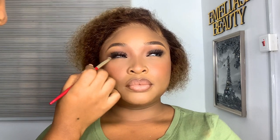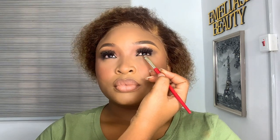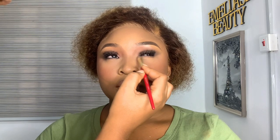Then I thought, since we are smoking out the eye, that means I should smoke the under eye at least with a dark brown eyeshadow, and that is what I did. So it gives it that smoky effect, like boom, I am here for the smoky eyes. So that is what we want, and you see how her eyes are already looking smoky. Nobody needs to tell you that this is a smoky eye. Your smoky eye doesn't have to be black before you think it's smoky. I mean, you can always do your thing, and today we are achieving a brown smoky look.